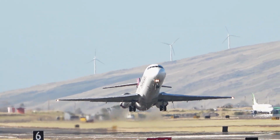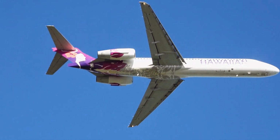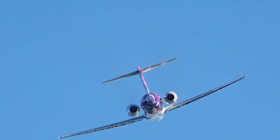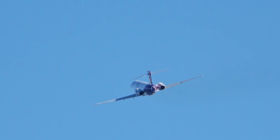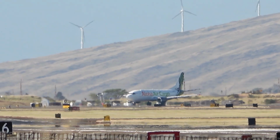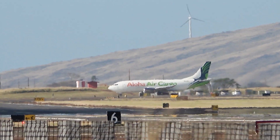Whoa, they were right behind the Alaska. I didn't see them. Hold for wake turbulence, Boeing 717. All those Honolulu flights go out and bang a left. The ones going straight head back to the mainland. Aloha Air Cargo, that's it. Confirmed, they're not showing up on Flightradar24.